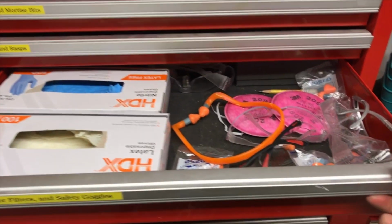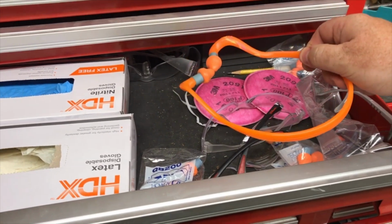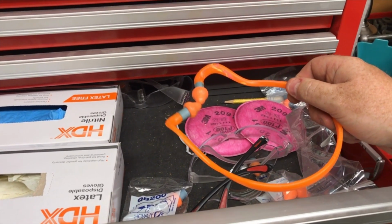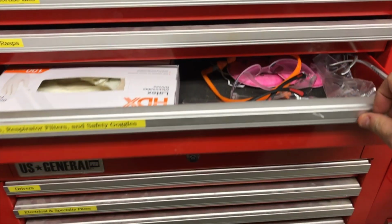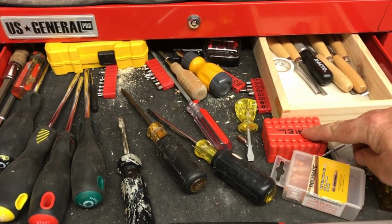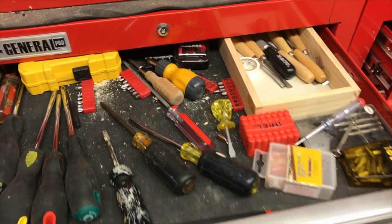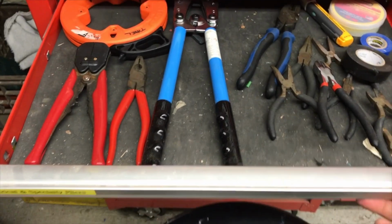And then I keep a lot of safety glasses and earplugs. I actually buy these by the case from Amazon. They're like 15 bucks for 25 of them or something like that. So I can give them to my kids, and I'm not afraid when they walk away with them. Drivers, Robinson, Phillips, etc. I have security bits, lots of extra number 2s, and little miniature screwdrivers for all those little repairs.